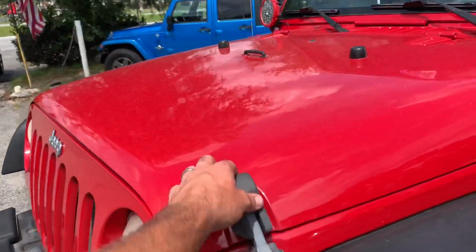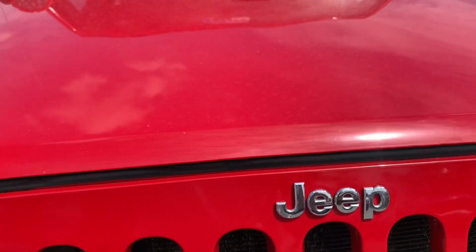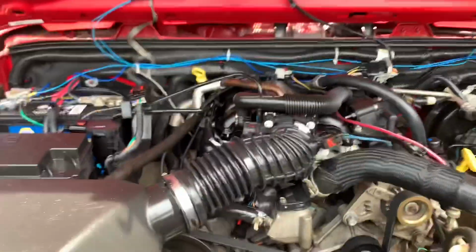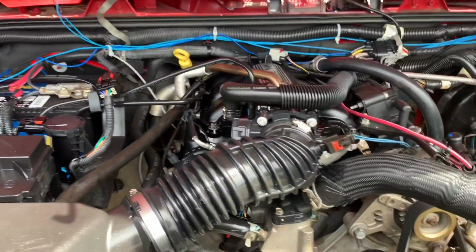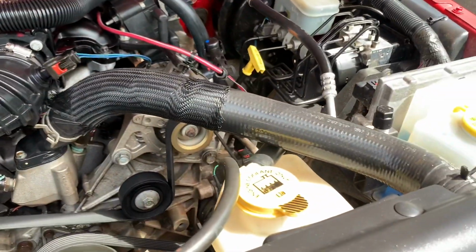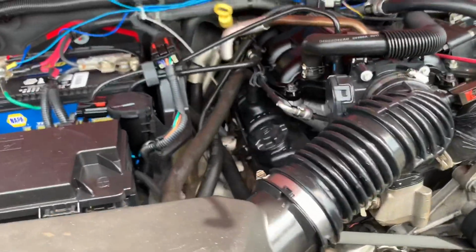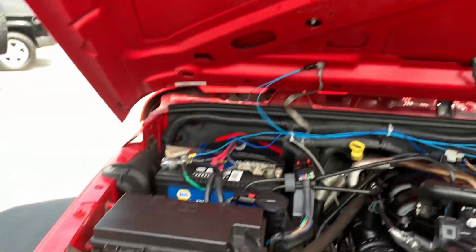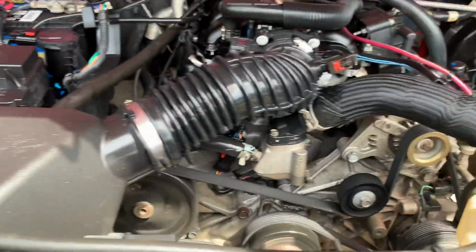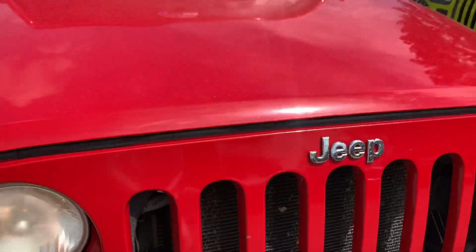Let's pop the hood, take a look underneath, and let you get an idea of what we got going on under here. Pretty much just your stock 3.8, but very clean. Look at this. Got a brand new battery under there, but a very clean engine. Runs good. No noises, no leaks too much. This thing is in great shape, ready to hit the road. The vehicle was red previously as well. But all new belts, just been serviced, maintained. This thing's ready to hit the streets today.